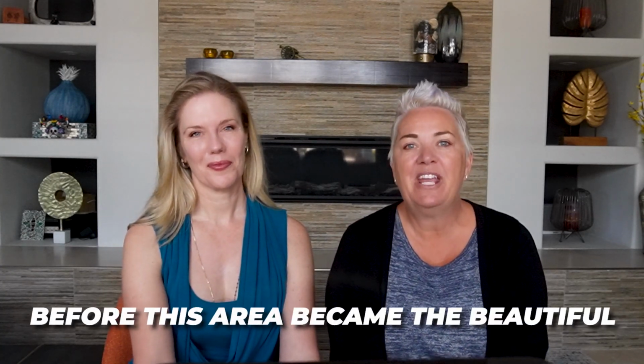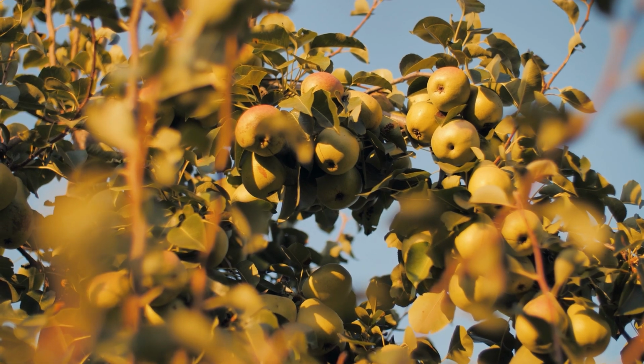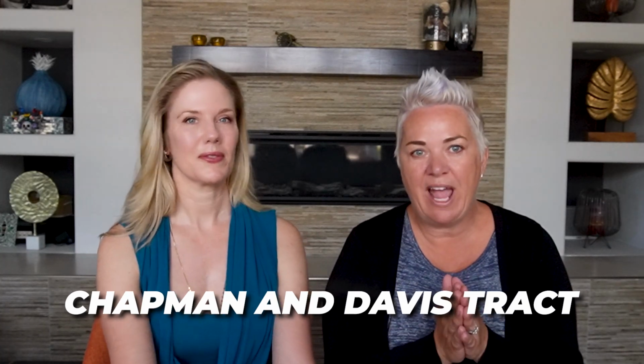Before this area became the beautiful residential district it is today, it was primarily a prune and pear orchard. This is one of the oldest subdivisions in the state, the Chapman and Davis Tract, which was built here in a Norman and Tudor style.